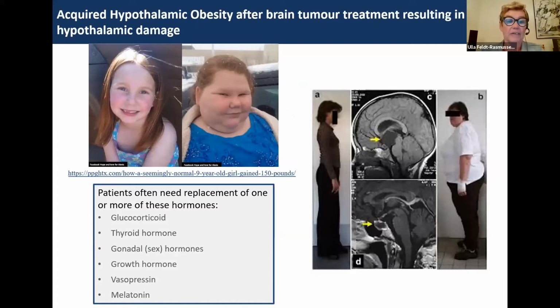If you look on the left-hand side, it's a normal weight girl that has this issue of a brain tumor or craniopharyngioma, which will, in this particular person, elicit an abrupt gain of weight, in this case 150 pounds. And on the right-hand side, you can see where the arrow shows, for instance, a craniopharyngioma, and on the left side, a normal weight person that through that tumor actually becomes severely obese.